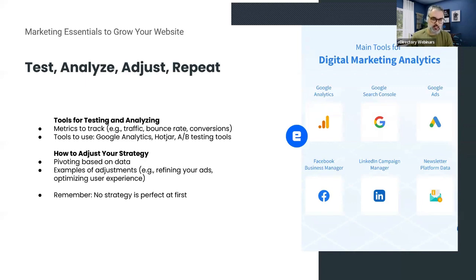This is crucial. You cannot, for example, create a Google Ads or a Facebook campaign and let it run forever. No, you have to go there every week to check if the keywords are working or not, if they need to be revamped or changed, if your ad copy, as we call it, is working or could be more attractive, and if the images are captivating in any way or not. So testing is a very important part of marketing strategy.